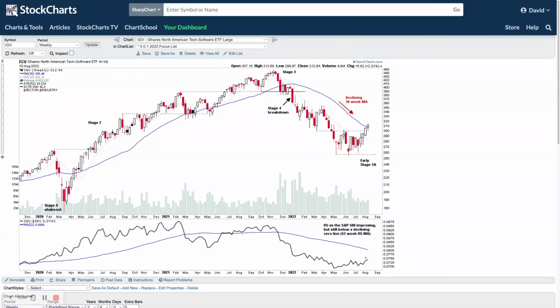So at the moment, as I said, we've got a declining zero line still. So this shows that we are still in an earlier stage at the moment. Hence we've got a transition from stage 4 potentially into early stage 1. But obviously we want to see this relative strength line continue to improve, start to get back above that zero line, potentially start chopping around and then continuing up and out as this moves off and out into stage 2. But at the moment, just a move into early stage 1. So we could have a lot more back and fill to go for a while yet, chop.